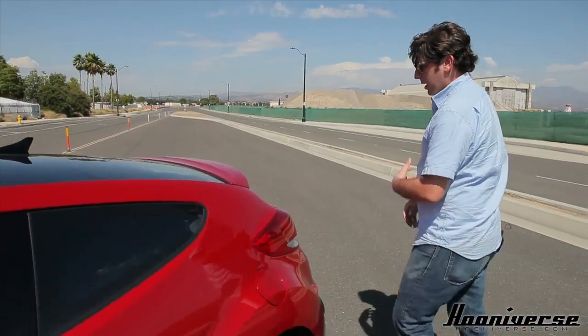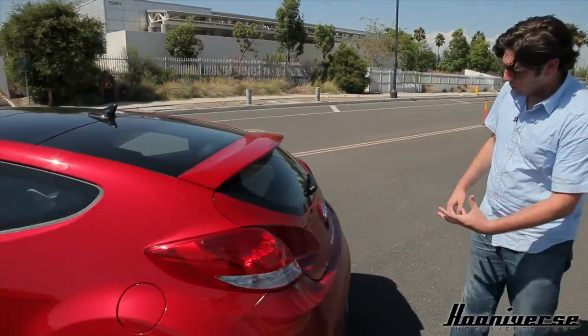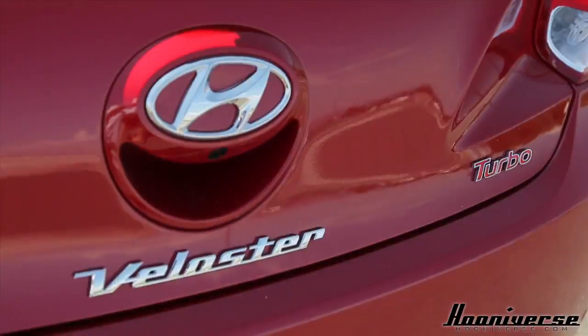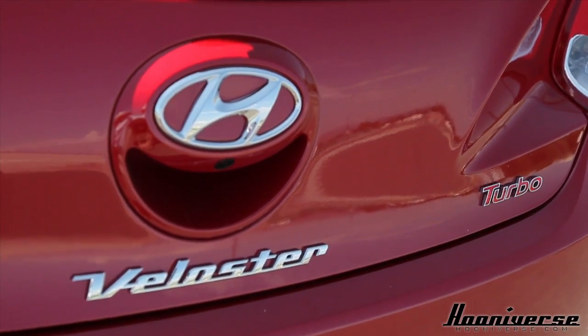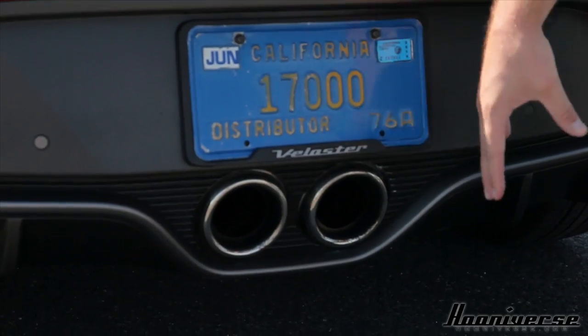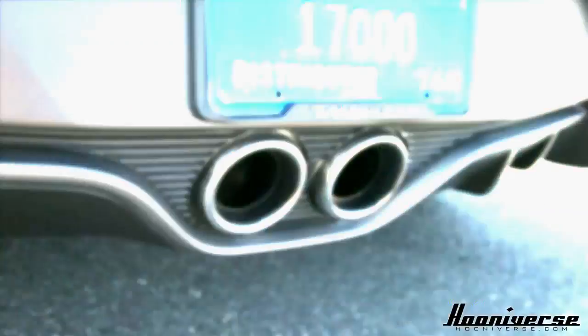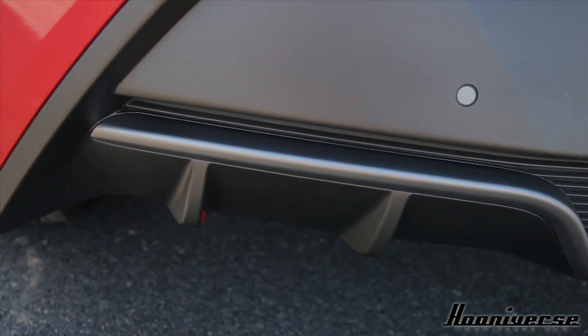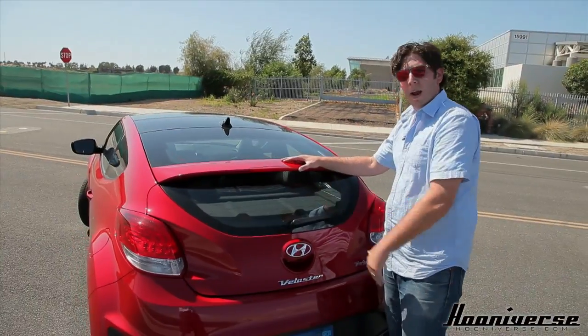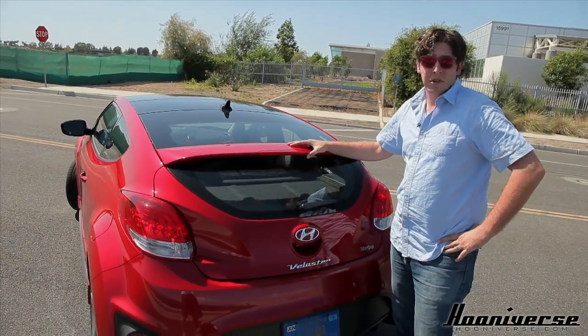But coming all the way around to the back, the taillights wrap into the bodywork, and you know how you're telling this apart from a non-turbo? First of all, if you can read, that says turbo, that helps, but if you can't read, look at this exhaust. It's different from the stock one. It's meaner, it's big old trumpets. It's got this diffuser down here that probably doesn't do anything, but it looks cool. Overall, they've upped the aggression level here. This car looks great, and hopefully it sounds and drives great.